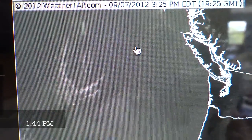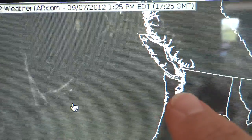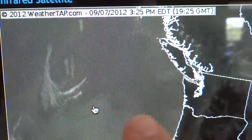All right, everybody. Coming up on 3:25 p.m. Eastern Time here on the 7th of September, and I've got the camera pointed at the satellite imagery. This is the infrared imagery off the west coast of the U.S. with Washington State, Oregon, Idaho in here. We've had a storm kind of zip on through. You can see it departing off to the east, but they're already working on the next storm off the northwest coast.